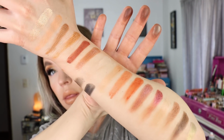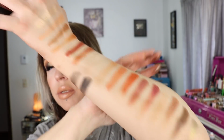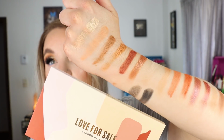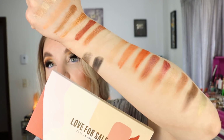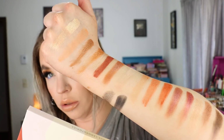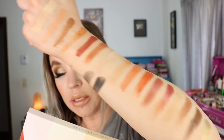So that right there is the Haus Labs, what I call it, Love for Sale shadow palette. I am excited about the rebrand that's coming up. I think it's scheduled for June, if memory serves me correctly, but in the meantime, keep an eye out on Amazon for 50% off. I know they were also doing a good sale on the Haus Labs website before they did that announcement, but now I don't think you can even shop on the Haus Labs website.